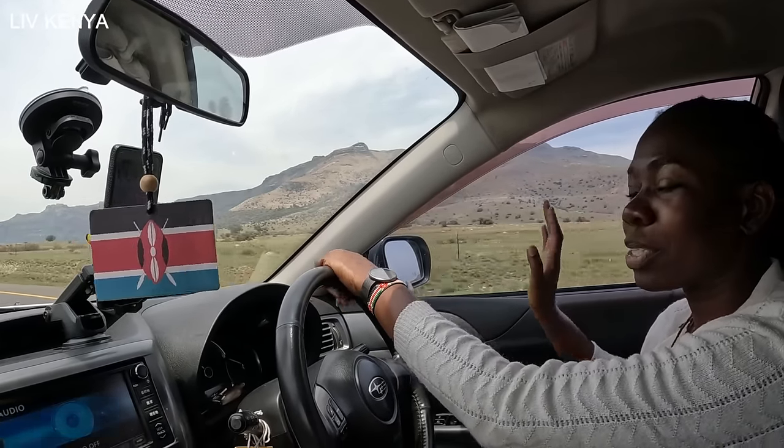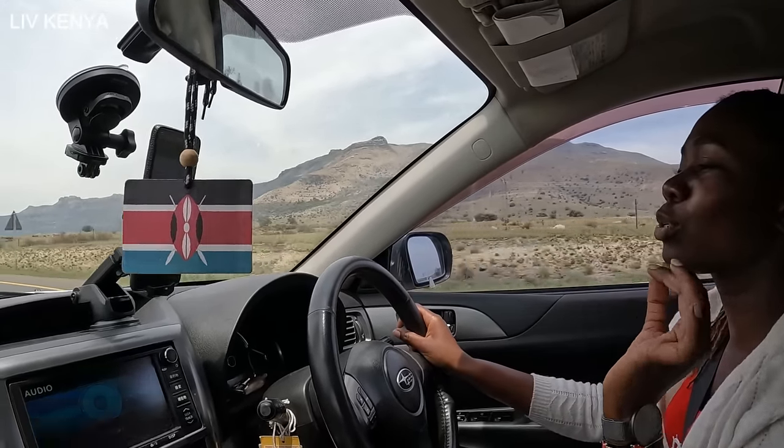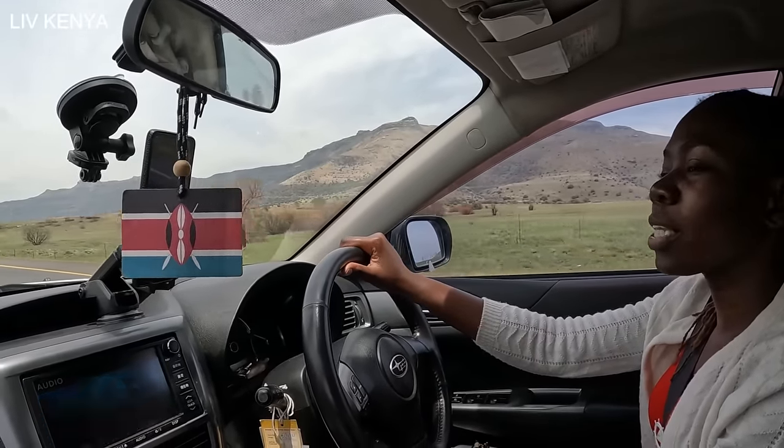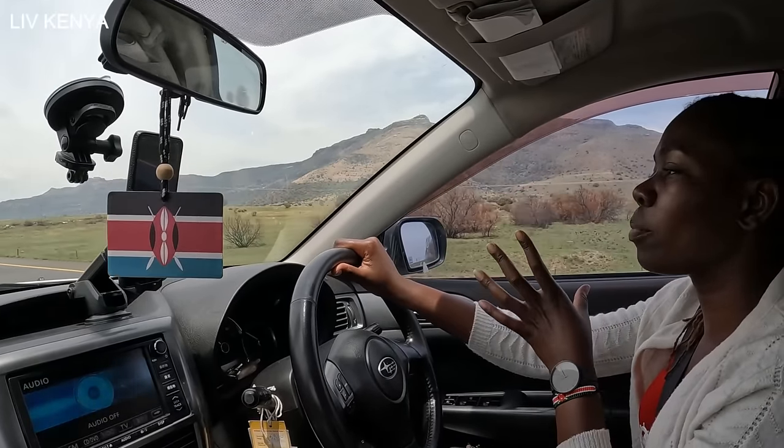Have you seen that beautiful hill? I don't know if it is a hill or a mountain, but all I know is that it is beautiful and it's so huge. And also, one thing you realize, just after every big farm, there are some shanties.